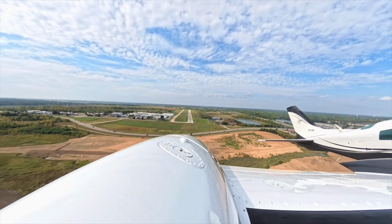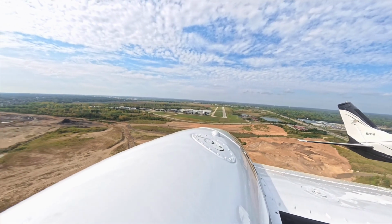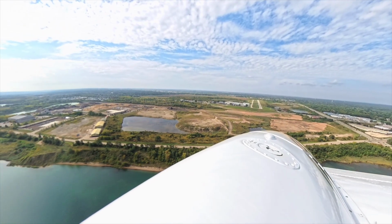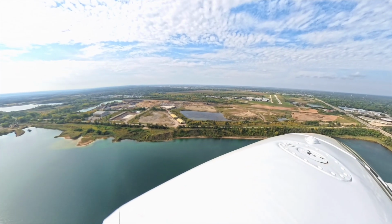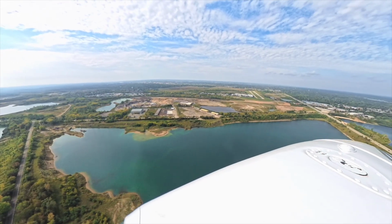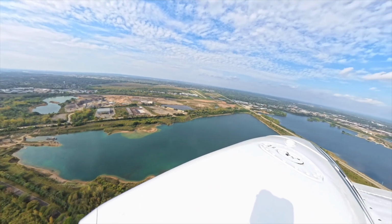Now, I think this is only going to be like 1080p, but I'm recording it in 8K, and these files are huge. Let me tell you, multiple gigabytes of files. But it's really kind of interesting because I should be able to upload a 360 file, and by that you can take your phone and you can turn around and you can look all over the place. You can have whatever view you want, which is kind of cool.